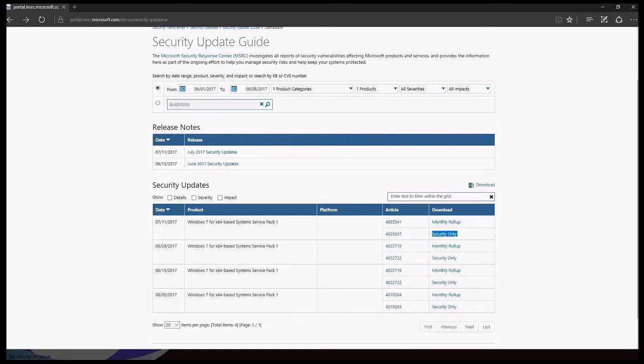Additionally, this type of update is not cumulative, so you have to ensure that your devices are fully updated with the previous month's update before deploying the following month's security only updates. Otherwise, you're going to see some gaps there in the software updates. In addition, you can get these security only updates via the Windows Update deployment method. So you need to use WSUS or Config Manager to download from the Microsoft Update catalog and deploy that out.